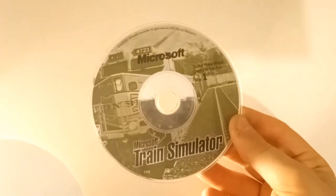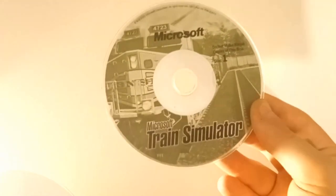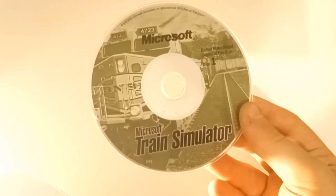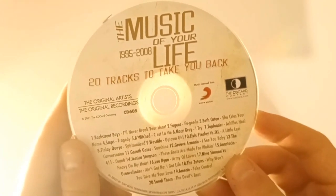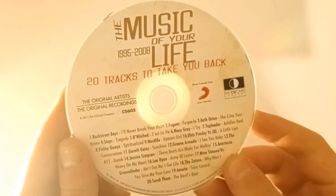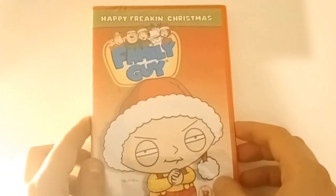Oh, I found the second disc for Microsoft Train Simulator. It was one of those games where the setup files were on one disc, and then everything else was on the second, and that was confusing. The Music of Your Life, 20 tracks to take you back. Backstreet Boys, I don't know half these songs here. Jessica Simpson, yep, okay. Yeah, awesome. Family Guy, Happy Freaking Christmas.